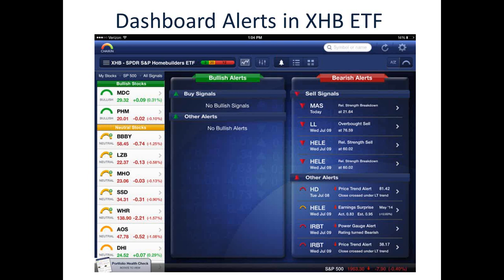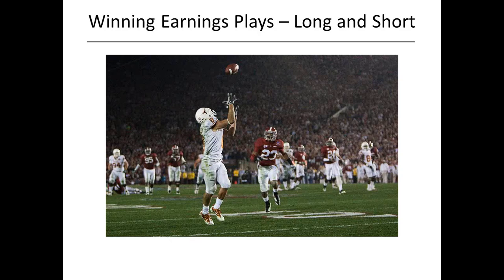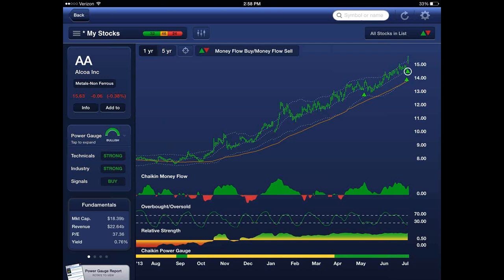So I'm going to end the webinar by showing you how you can use Chaikin during earnings season. We already saw that with Skyworks, but I like to call this section winning plays during earnings season, both long and short. And obviously, if you can throw the long bomb, as we're seeing in this photo, you can make a lot of money on both the short side and in the options market. So a couple of examples.